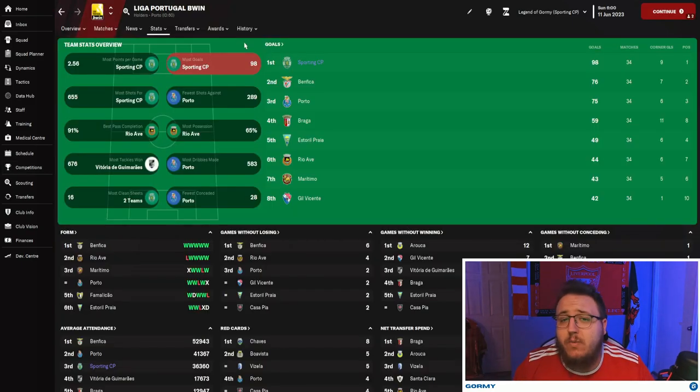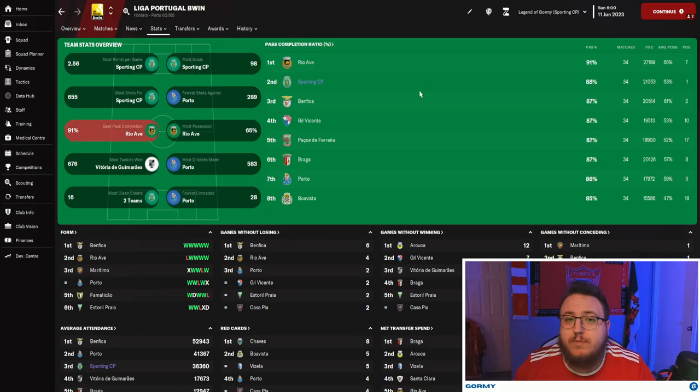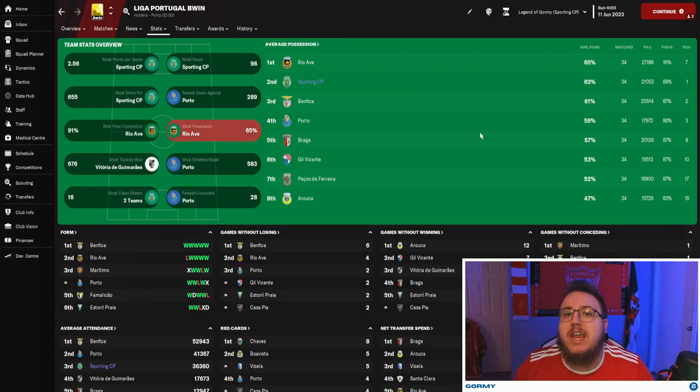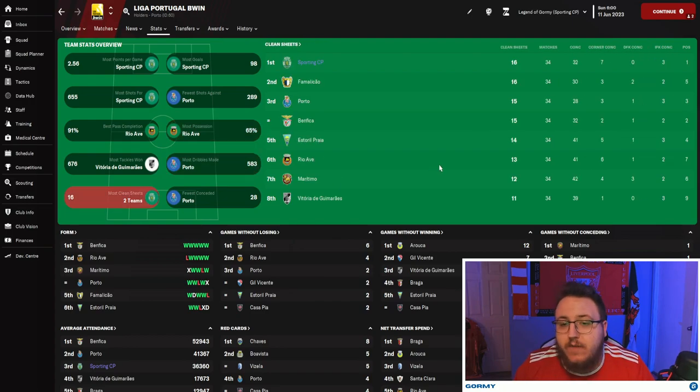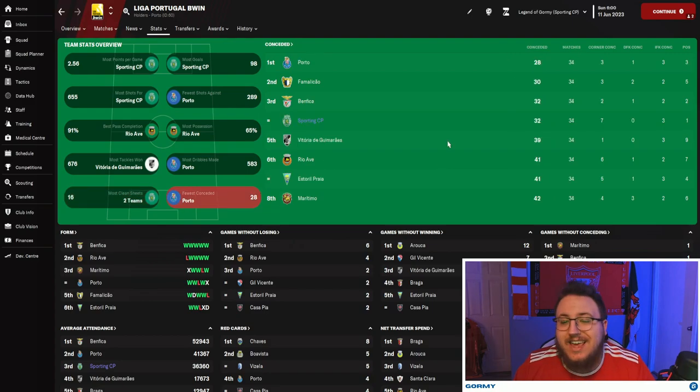So, team overview-wise, Portugal scored 98 goals within the league, which is absolutely awesome, finishing 2 shy of 100. I know that Liverpool scored 79, so Sporting were definitely more potent goal-scoring-wise with this tactic. Sporting also finished on 88% pass completion, as well as having 63% average possession. They were also 6th in most dribbles made with 508, joint first with Famalicão for most clean sheets with 16, and they conceded 32 goals, which is joint third with Benfica. So could they have conceded a little bit less? Yes, absolutely. But overall, Sporting absolutely killed it with this tactic and dominated Portuguese football with it.